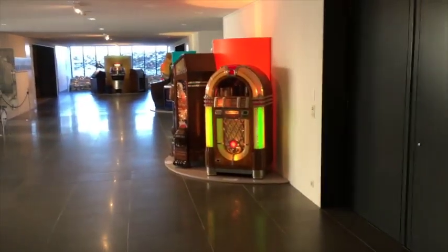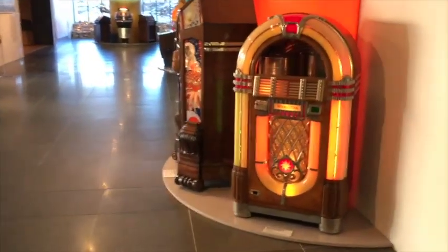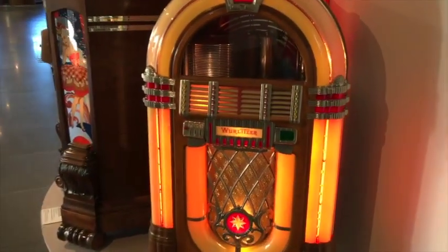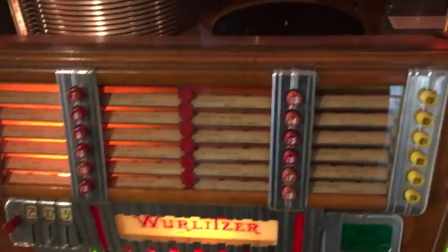And that classic sound. This Wurlitzer, of course, goes back even further. This is late 40s. And check out the bubbling water on the display. That's pretty neat.